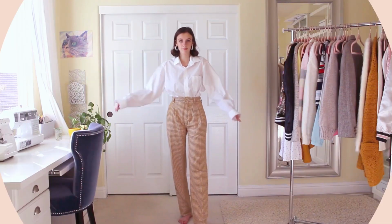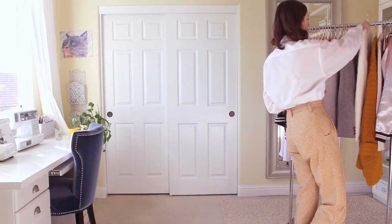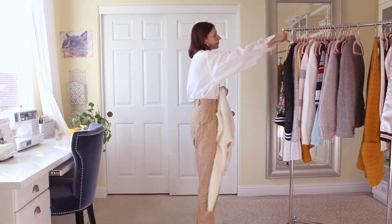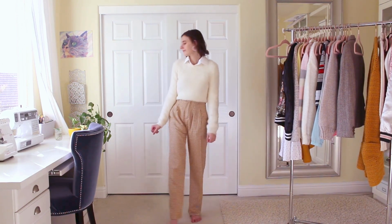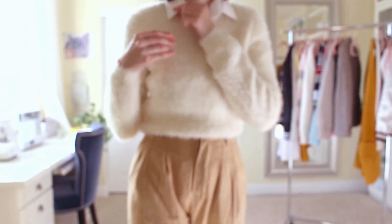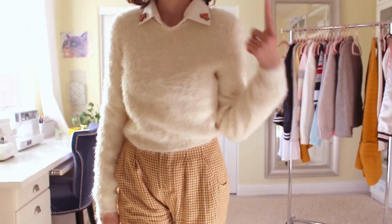For the next outfit, I kept on that same oversized shirt and I tucked it into these gingham pants that I made. Then I took this fuzzy sweater and put it on top of the button-up shirt. To add a little more color and make this outfit more interesting, I took these collar pins that I bought from a local artist, and I added one to either side of the collar. I thought the orange went well with these pants.